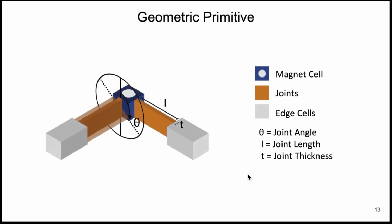The geometric primitive consists of three parts: the magnet cell, which hosts the permanent magnet in the shape of a cuboid, the joints which form the thinnest parts of the geometry, and the edge cells, which are also in the form of cuboids. The parameters that can be controlled include the angle of the joint theta, its length L, and its thickness T. The idea here is that when heat is applied to the geometry, the thinnest part, that is the joints, will easily be able to deform.